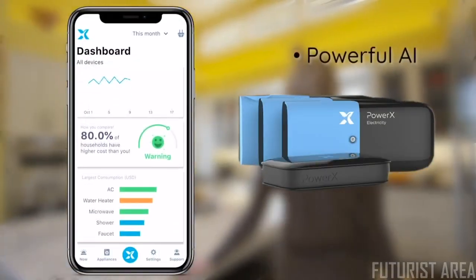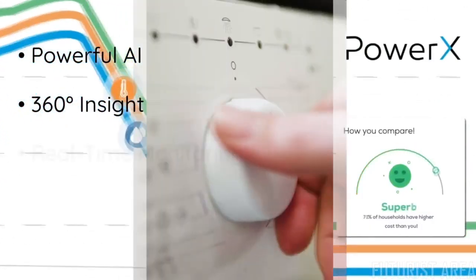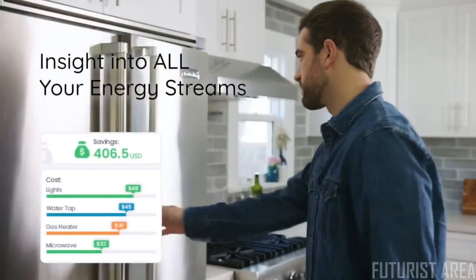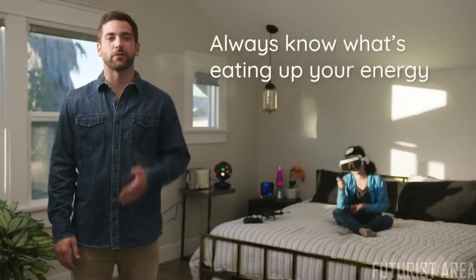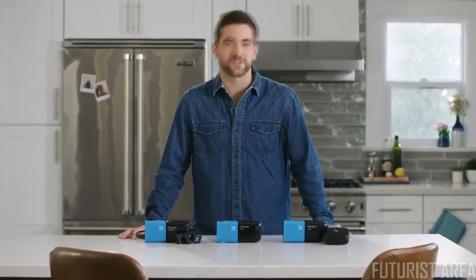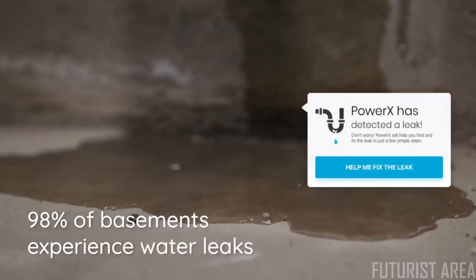PowerX is truly in a league of its own, and here's why. The powerful AI, developed by Harvard scientists, uses 360-degree insight and real-time utility monitoring to instantly analyze your family's energy usage. Unlike any other system out there, you can gather data on all your home's energy streams in an integrated way. So smart that it can remind you to turn off forgotten devices and even replace broken ones. PowerX Water also helps mitigate potential disaster. The sensors will notify you when there's a leaky pipe that could lead to water damage.